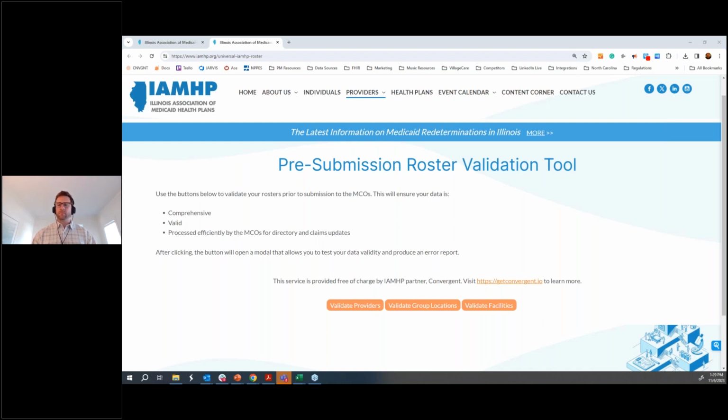Another great question. Does the validation tool account for empty fields that are required? So going back to that required field, if that field shows as blank and it's a required field, would that show up as an error that they need to correct? If it's blank and it's a required field, then yes, it would be an error.